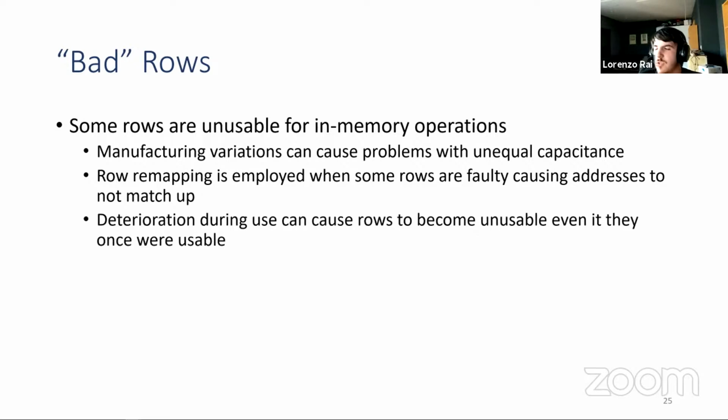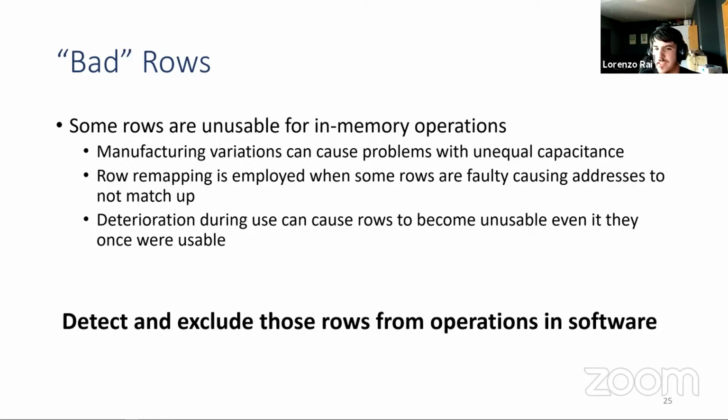Lastly, DRAM cells will also deteriorate over time, meaning that rows that once were able to perform an operation might not be in the future. To combat all of these issues, the paper proposes to detect these bad rows at startup and exclude them from computations.